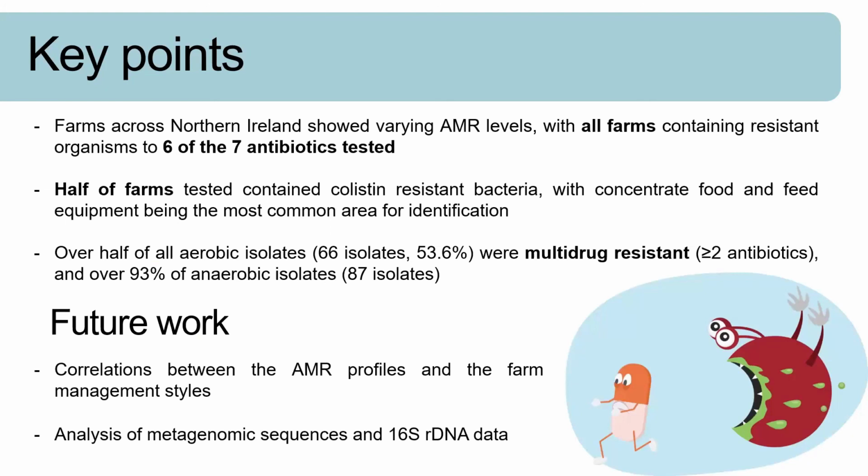So the key points I really want to highlight from this talk then were that the farms across Northern Ireland showed varying AMR levels. However, all farms contained resistant organisms to 6 out of the 7 antibiotics tested. Going further, half of the farms tested contained Colistin resistance, with concentrate and feed equipment being the most common area for identification. So we are suggesting looking further into whether there may be a link between these areas and Colistin resistance. Over half of all aerobic isolates, which is 66 isolates, were multi-drug resistant, and even higher, over 93% of the anaerobic isolates were multi-drug resistant.